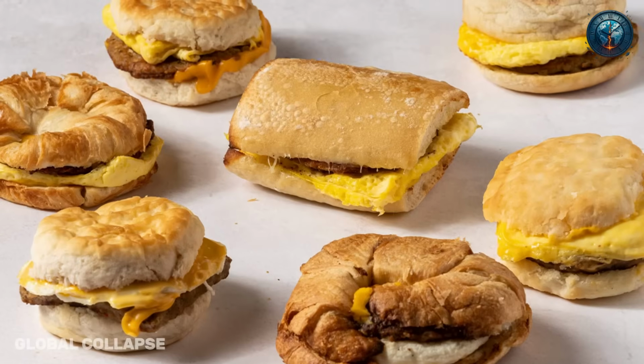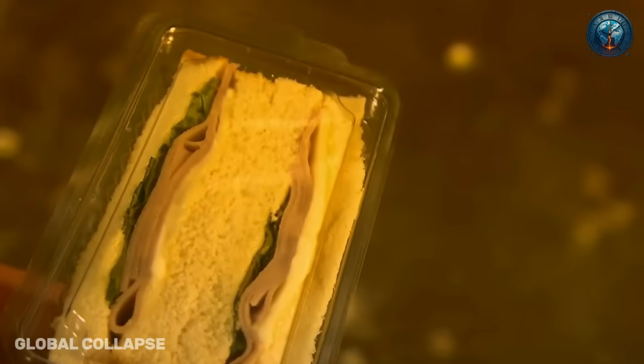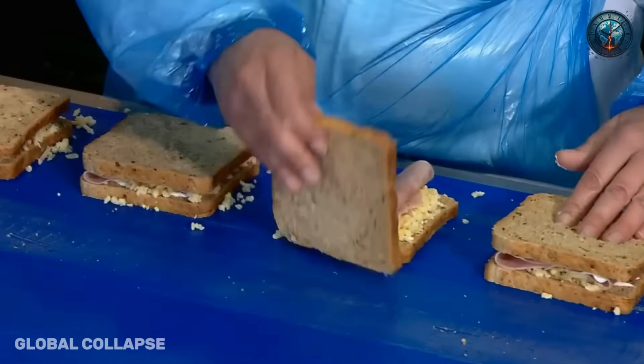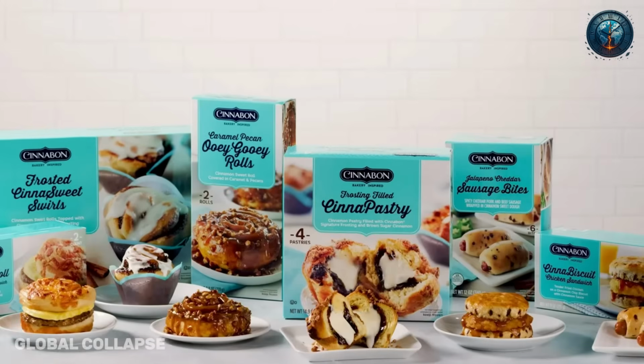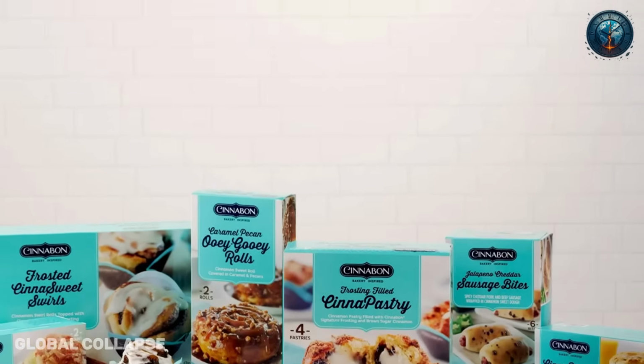Let's start with the egg. In many frozen sandwiches, what's presented as a fluffy, home-cooked egg is really a liquid egg blend poured into molds and stabilized with chemical emulsifiers and thickeners. These additives don't exist for your benefit, they exist to keep the egg from collapsing, drying out, or falling apart during mass production and transport.